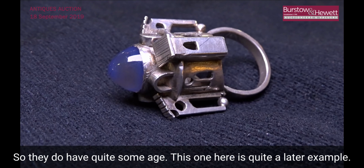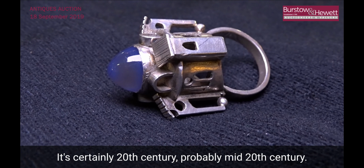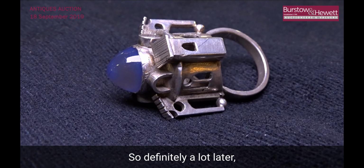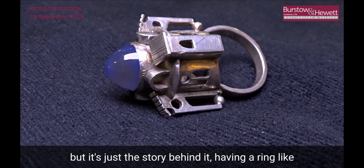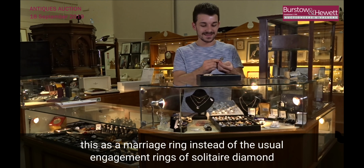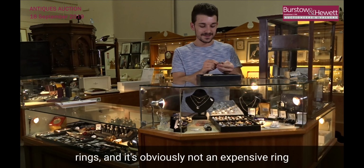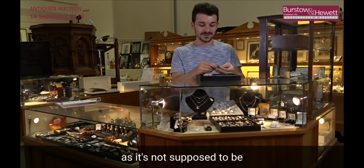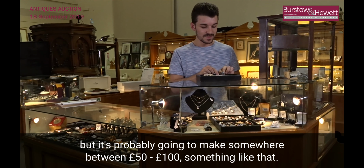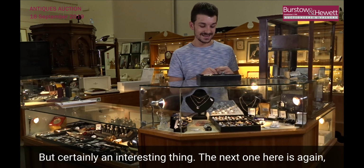This one here is quite a later example. It's certainly 20th century, probably mid-20th century, so definitely a lot later. But it's just the story behind it, having a ring like this as a marriage ring instead of the usual engagement rings of solitaire diamond rings. And it's obviously not an expensive ring, as it's not supposed to be, but it's probably going to make somewhere between £50 and £100, something like that, but certainly an interesting thing.